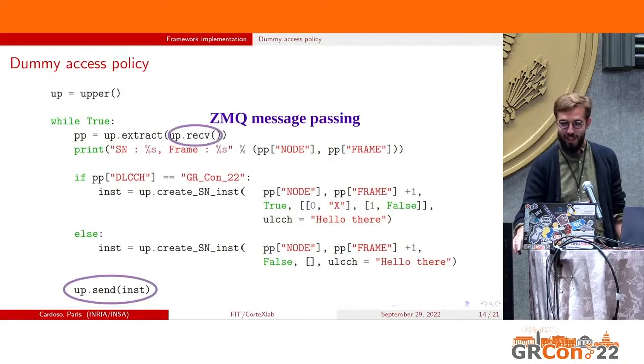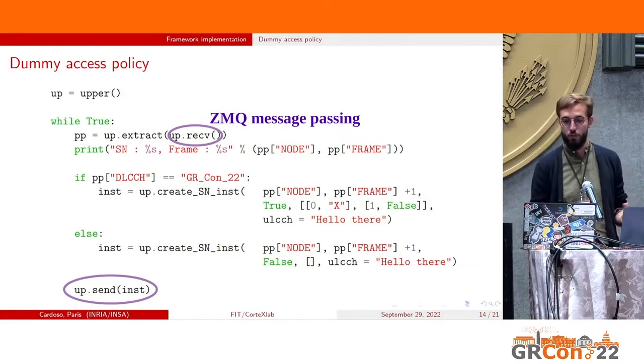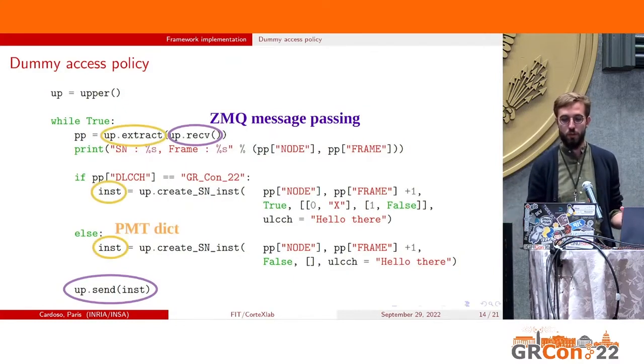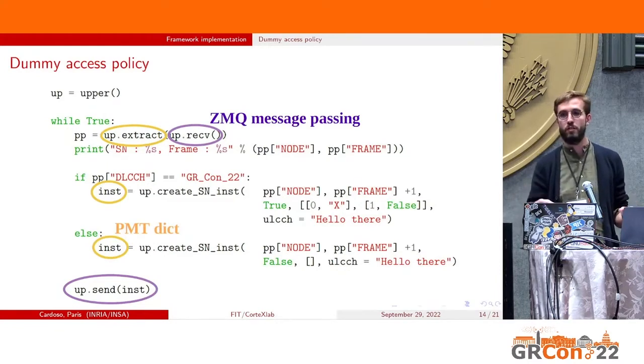Behind the receive and send instruction function, we have just a simple ZMQ socket, which enables communication from and to GNU Radio to receive the feedbacks and send back the instruction I mentioned earlier. We're just going to deal with this with the PMT dictionary object. So we put all the feedback and the instruction in this object and send it. Here we just have a simple condition. We check the received control messages, and based on that, we decide to transmit or not on here the first slot.